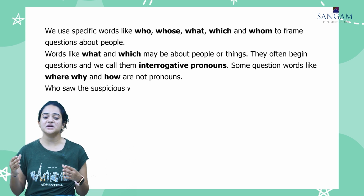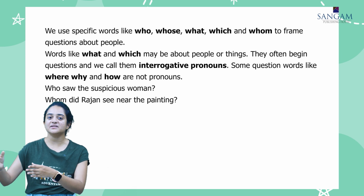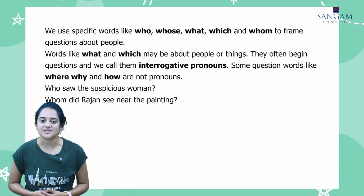Who saw the suspicious women? Whom did Rajan see near the painting? These are some examples.